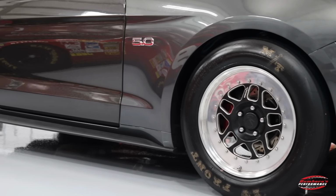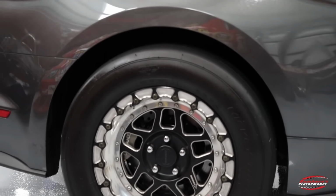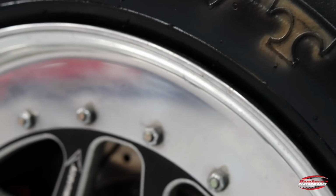We wanted the car to look good and also put the power down to the ground, so we called up Ricky Bogart from Bogart Racing Wheels, and he hooked us up with a set of 17 by 4.5 wheels for the front and 17 by 10 single beadlock wheels for the rear. We wrapped those in Mickey Thompson tires. We run those on all of our drag cars, and they never let us down.